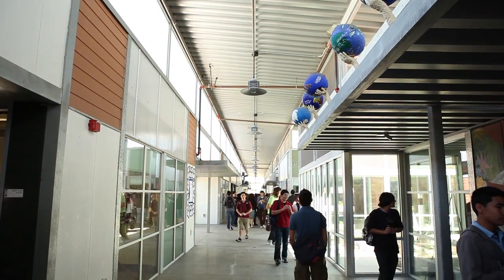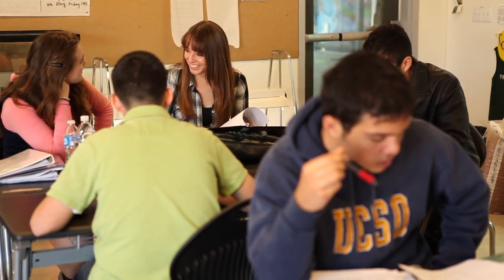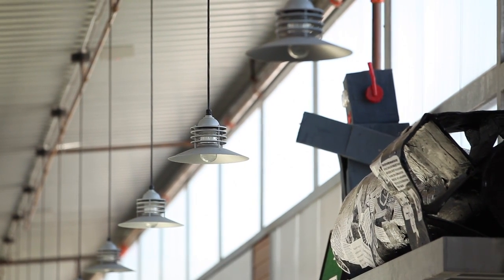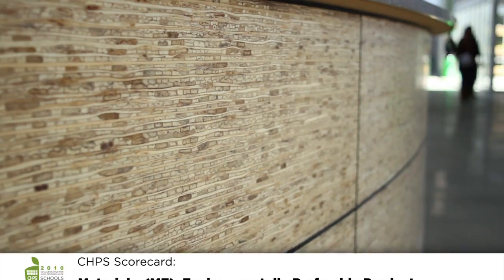The environment does affect your learning. I think the most important thing would be thinking about the environment for the kids instead of the curriculum and stuff. 50% of that is going to be what your room looks like and how you feel in it. We scrutinized every material that came into the building, but also looked at the processes by which those materials were being put together inside the building, and then long term, how we utilized and disposed of those materials.